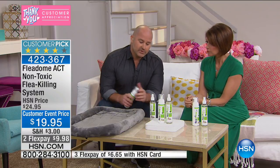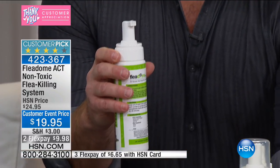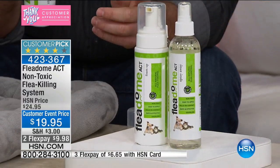I mean, we're giving the customer today a complete in-home system. And when we say in-home system, you're getting two of these. You're getting the foam. You're getting both, yep. Right. So you're getting the spray-away bottle with the sprayer, and then you're getting the foam-up bottle with the foam dispenser. Is it the same product or is it different product? It's the same product. Okay.